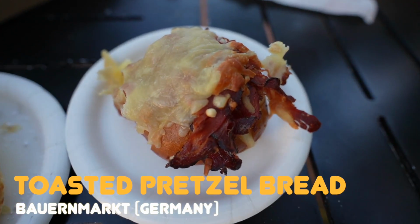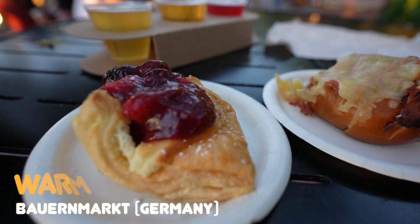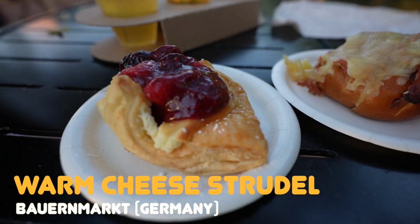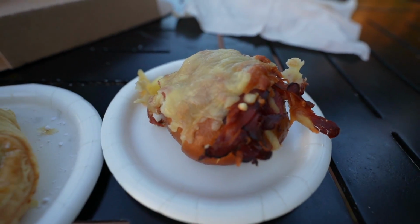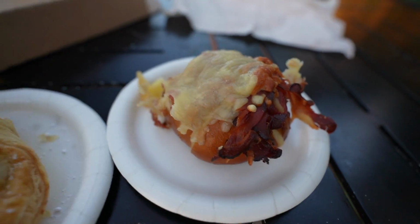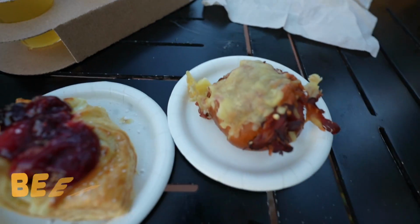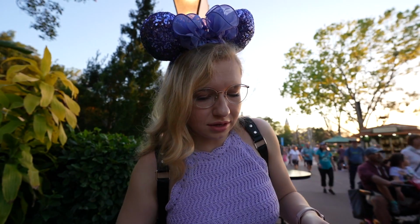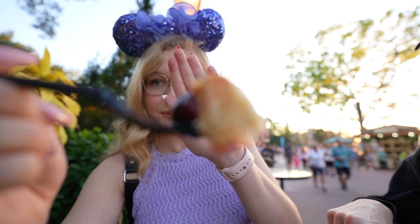Okay, so we got the pretzel. This is a pretzel somehow. Yeah. This is the strudel. Oh my god, it looks so good. It's just cheese strudel with some berries. This has cheese, and what else does it have on it? Ham. Black Forest ham. And then we got the beer flight. So let's try all this stuff. I don't think I got any cheese filling, but here's my bite.